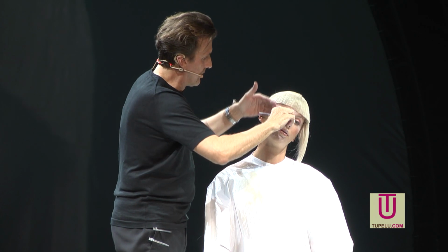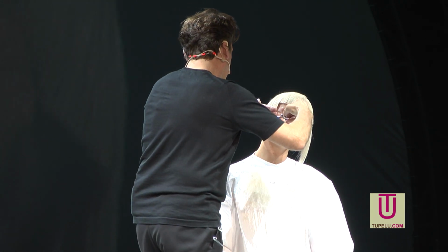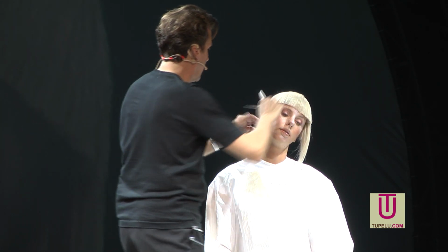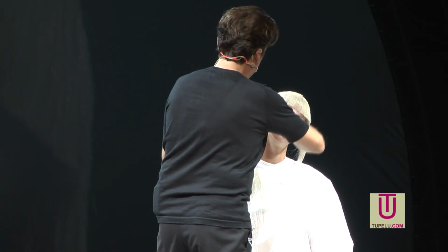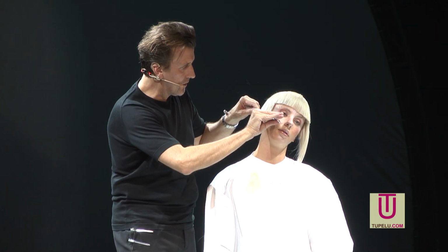One thing about fringes, they really change a person's face. But I think we need to really open the fringes up around the eyes and around the top of the cheekbones. It kind of really alters the dynamic of the look.